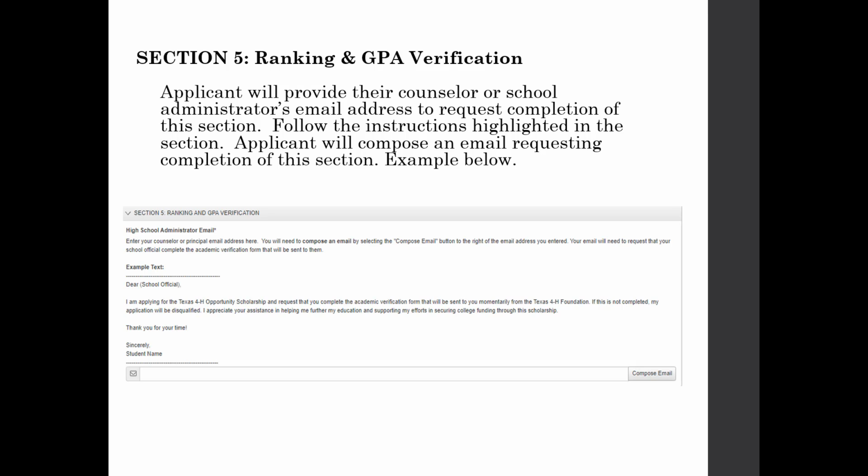Yes. So Section 5 is your ranking and GPA verification. You have to verify with your counselor or school, and we need an email address for them. For this section to be completed, the school has to get the information into the system. There's an example of a basic email for you to see, and then you attach that email to that administrator's email address. It has to be completed. They have to verify that you actually are going to school where you say you're going to school.